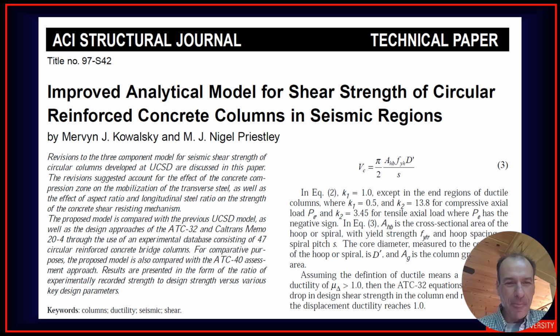All right, so we're before Labor Day 2024, and I thought I'd make another recording of a paper. I'm going back in time quite a bit for this one. This is a paper that we published in the year 2000 that I published with my former PhD advisor, Nigel Priestley, and it's on a topic I've always really been interested in, and it's about the shear strength, or more specifically, seismic shear strength of reinforced concrete bridge columns.